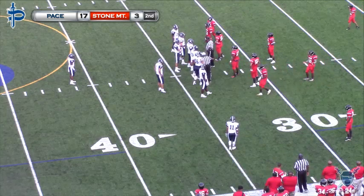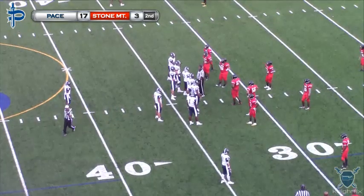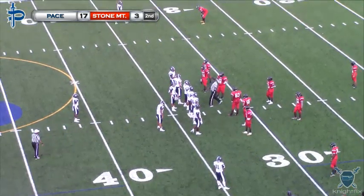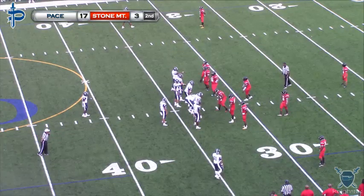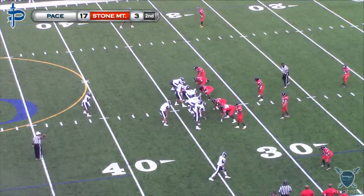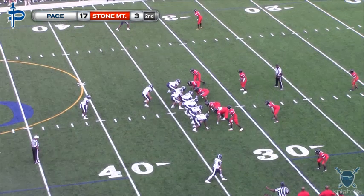All right. No need for the chains. Pretty obvious it was first down according to the refs. First down. So it's first and 10 for Pace Academy. First and 10 from, like I said, the 33-yard line. Johnson in motion.